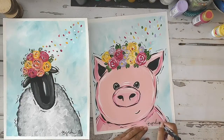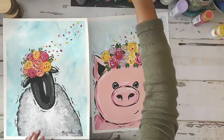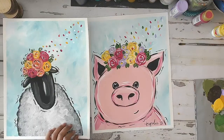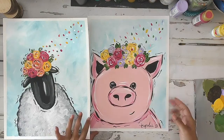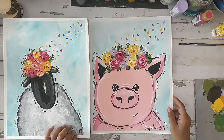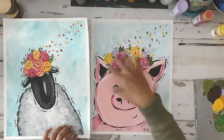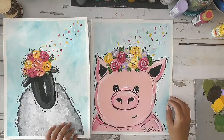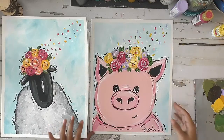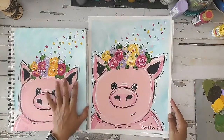Don't forget to sign your work. And if you paint this, I would love to see your work. I would love to see your take on it. The beauty of art is everyone does something a little bit different. We might all have the same subject matter, we might all have flowers on the crown, but everyone's going to do something just a little bit different, and that's the beauty of it. So share your work, and let me see what you guys are up to.